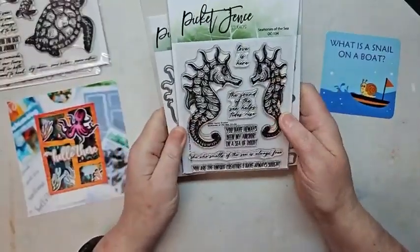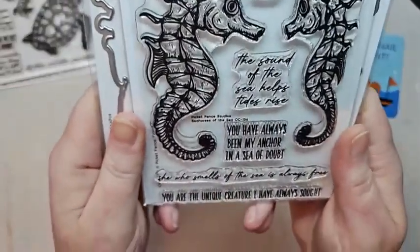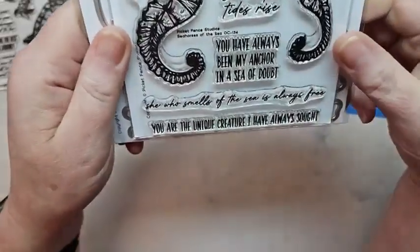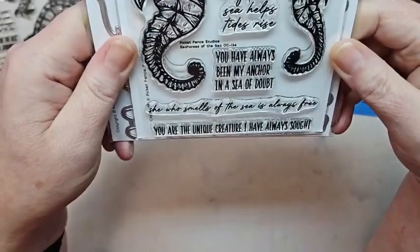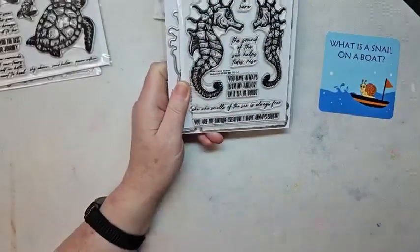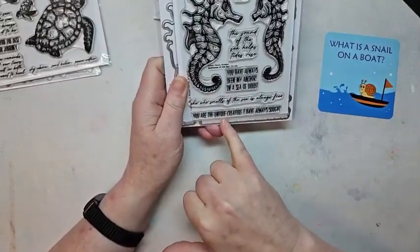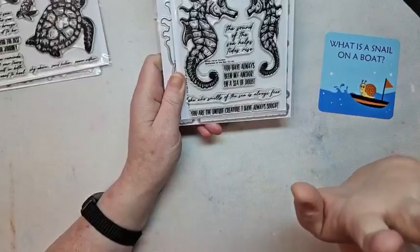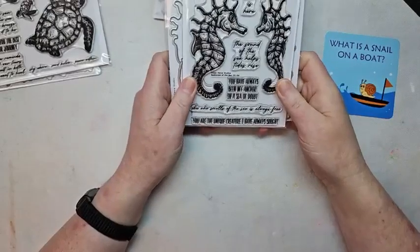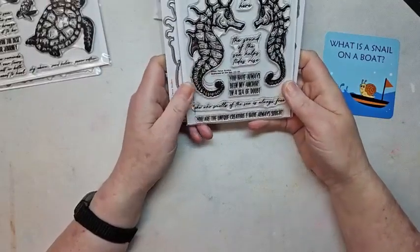And then we have this seahorse. Oh, so pretty. Look at the little faces, the little chubby cheeks. Oh, they're so cute. So it says, love is here. The sound of the sea helps tides rise. She who smells of the sea is always free. You are the unique creature I have always sought. Okay. I hope that wasn't super loud through the video. I don't think I read that because I feel like that, for my other half, is maybe one of the most perfect sentiments. You are the unique creature I have always sought. Of course, I guess the same could be said about me.